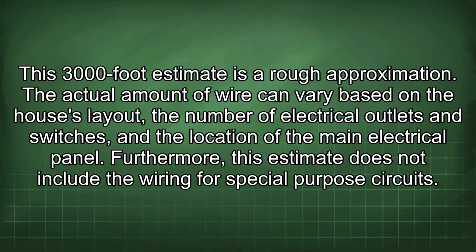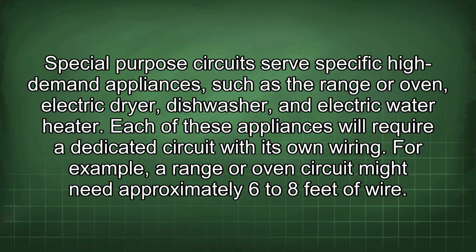The actual amount of wire can vary based on the house's layout, the number of electrical outlets and switches, and the location of the main electrical panel. Furthermore, this estimate does not include the wiring for special purpose circuits. Special purpose circuits serve specific high demand appliances such as the range or oven, electric dryer, dishwasher, and electric water heater. Each of these appliances will require a dedicated circuit with its own wiring.